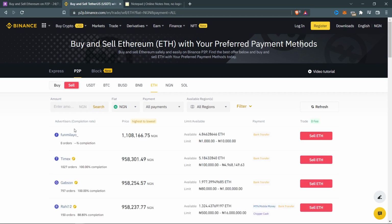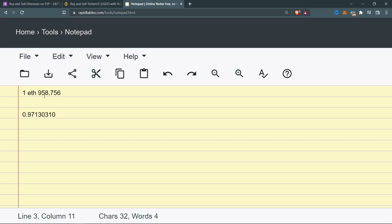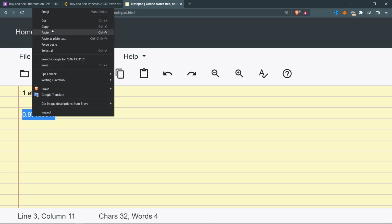Okay, so you can see that here the first person who is willing to buy our Ethereum is willing to spend 1.1 million NGN to buy one Ethereum. So remember that we spent 958,000 to buy one Ethereum. And we got this amount of Ethereum, so we're just going to go ahead and copy it.